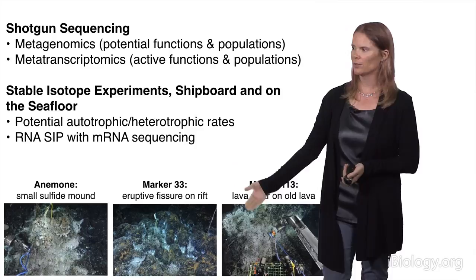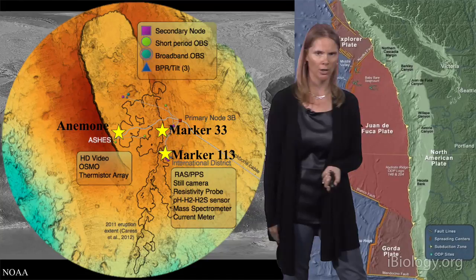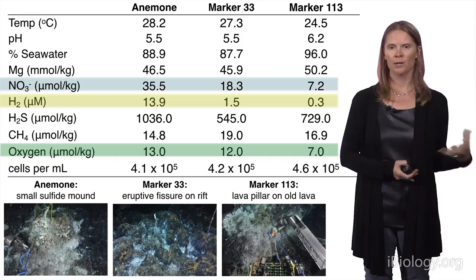So these three vents are located in different parts of Axial Seamount. This is the same image I showed earlier showing the caldera, and they're at most 2 kilometers apart across the volcano. But we chose them because we had historical data and we had also characterized them geochemically. So if we really want to figure out what microbes are doing in the environment, we also need to know what energy sources are available to them.